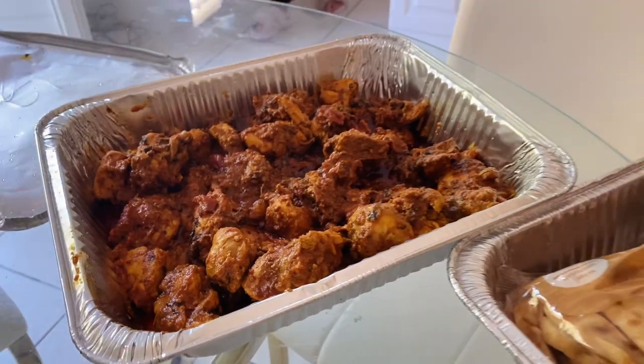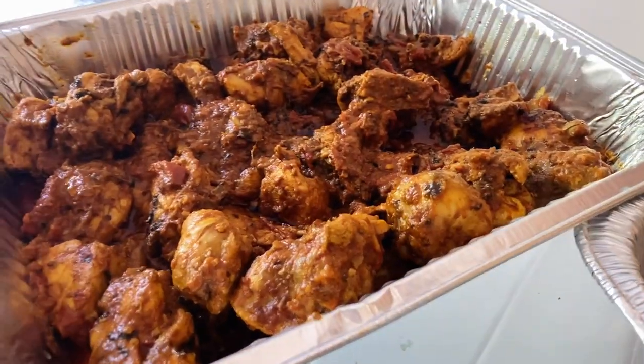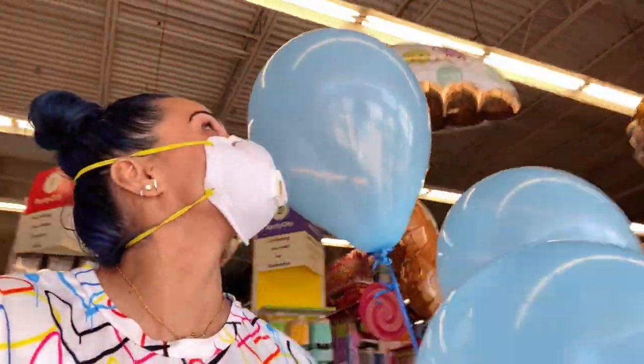Mom made this, but now we're eating it. It was for a party, but we come first. Yum.